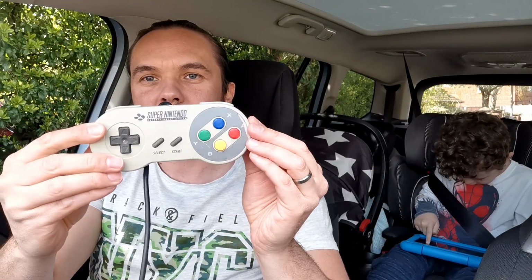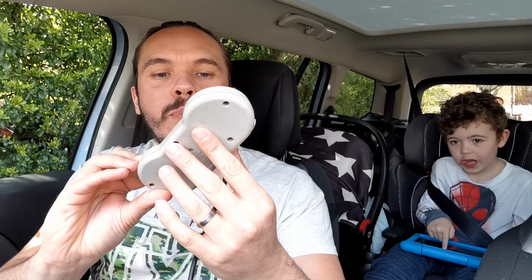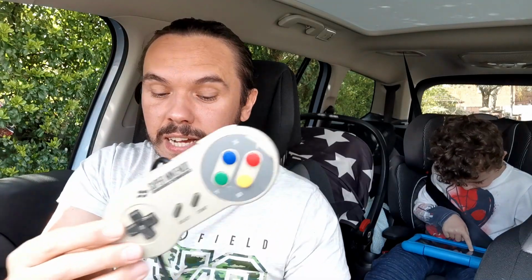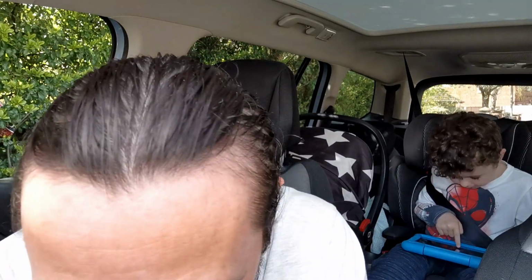Original Super Nintendo controller. A little bit damaged there, but I've got some spare controllers at home. I might swap it out, or I might clean this up and try and do a repair job. I might even customize it, actually. That could be fun. Do a bit of a Russ Lyman on it.